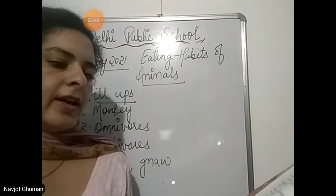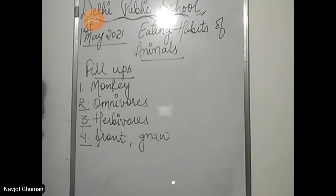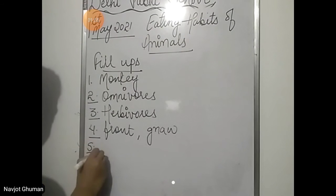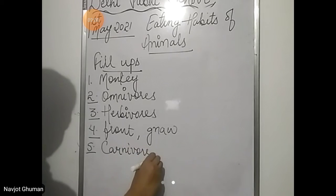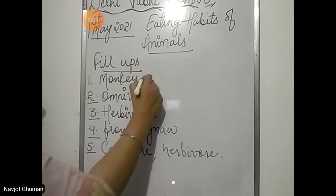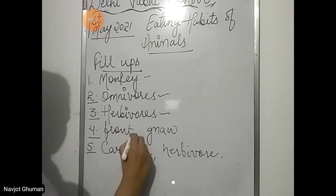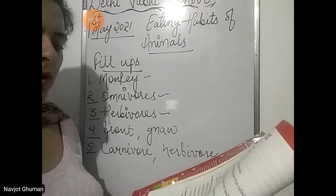Number five: In a food chain, a dash eats a dash. In a food chain, a carnivore eats a herbivore. First, monkey. Second, omnivores. Third, herbivores. Fourth, front and gnaw. Fifth is carnivore and herbivore. Come to the next question.